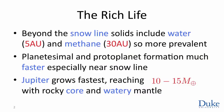Despite the smaller overall density at larger radius, the fact that water was available to coalesce as solid particles meant that the whole process of planetesimal and protoplanet formation goes much, much faster. This is especially true right at the snow line, about 5 astronomical units from the sun, and so Jupiter, which lives right at that radius, grows very, very fast. It goes through the initial accretion of planetesimals to protoplanets much, much faster than the inner planets, and reaches very rapidly a mass of 10 to 15 Earth masses.